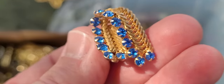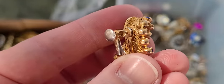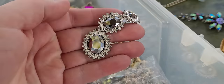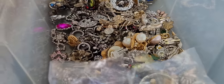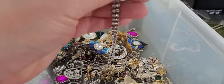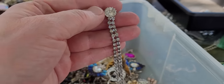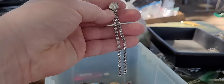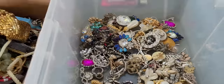This one's Vendome. Screwback. We're going to try to find the match to that. There's so much jewelry, I had to have a seat. Oh my gosh, those are super long. Look at this. It's like 3 inches long. Not missing any stones. I want to find the match to that too.